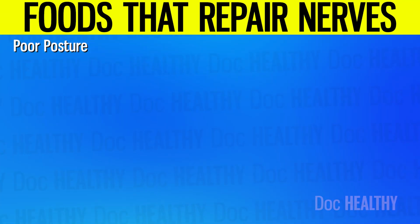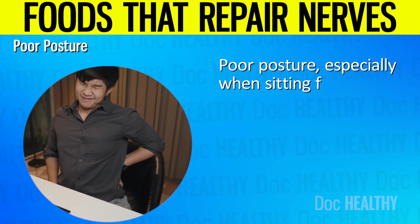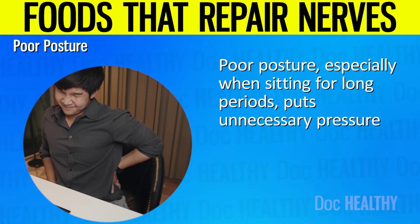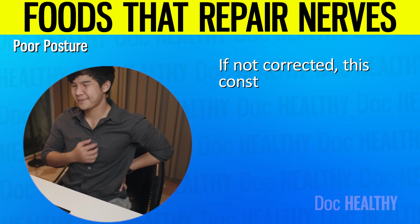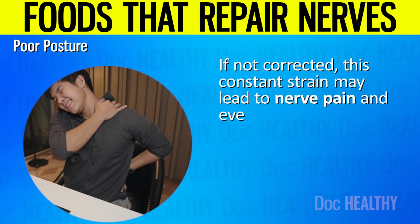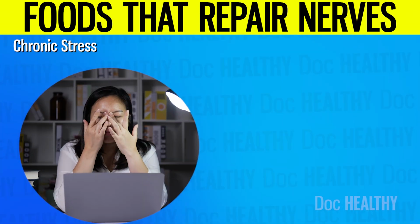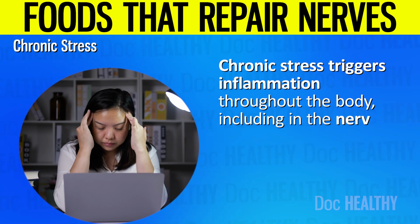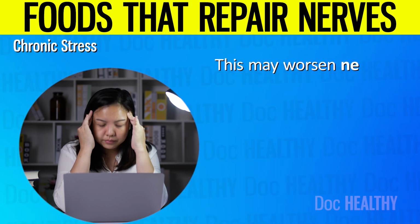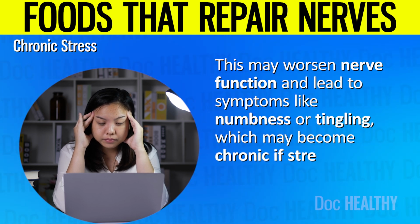5. Poor posture. Poor posture, especially when sitting for long periods, puts unnecessary pressure on the nerves in the neck, back, and wrists. If not corrected, this constant strain may lead to nerve pain and even long-term damage. 6. Chronic stress. Chronic stress triggers inflammation throughout the body, including in the nerves. This may worsen nerve function and lead to symptoms like numbness or tingling, which may become chronic if stress isn't managed.